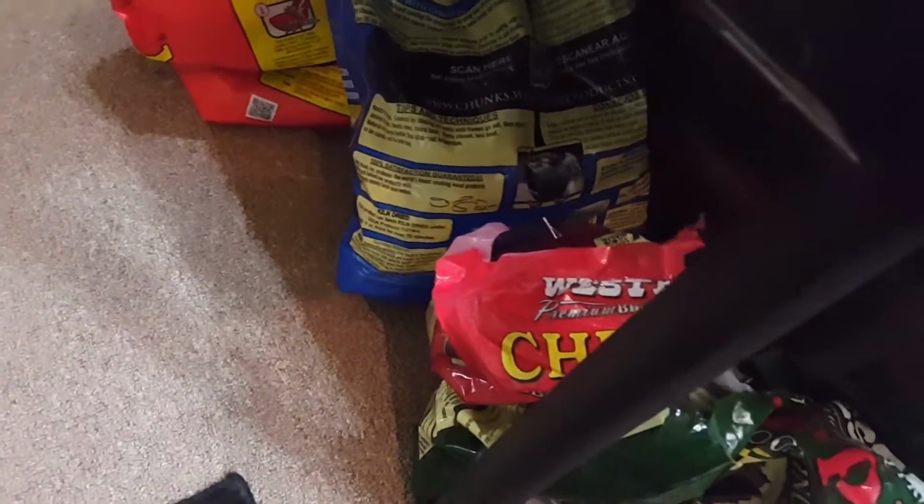You'll see some wood chunks here. I'm an avid smoker of meats during the summer, and we just haven't had time, especially since it's as cold as it is, to do any smoking.